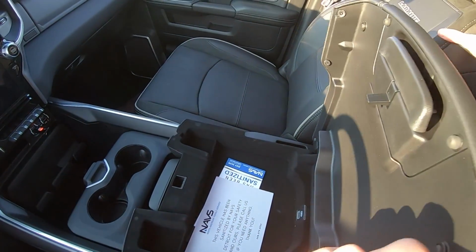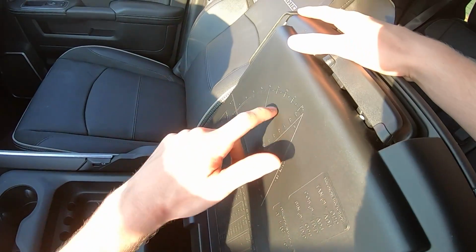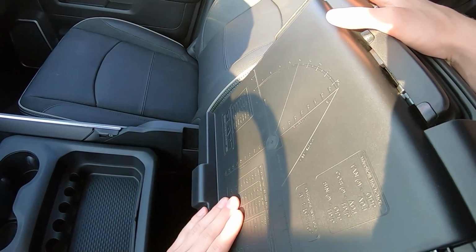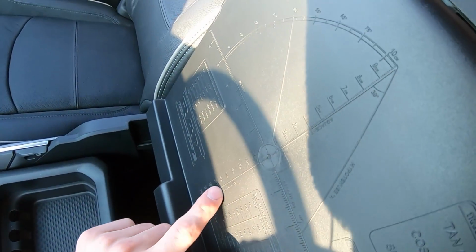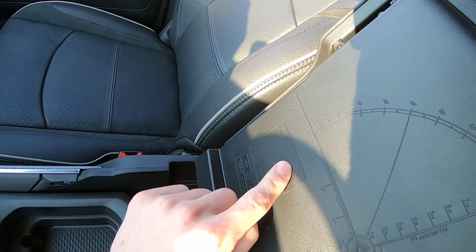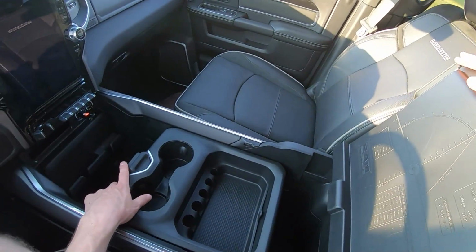Got a USB port in there. Then you can lift this part up. You've got some kind of gimmicky, but I suppose sort of useful mathematical and geometrical equations on here. You got your sine, cosine, tangent, trigonometry, all that deal. What I could actually see being quite useful is the metric to imperial, or I should say fractional conversions right here. Probably not super easy to see those on camera, but anyway.